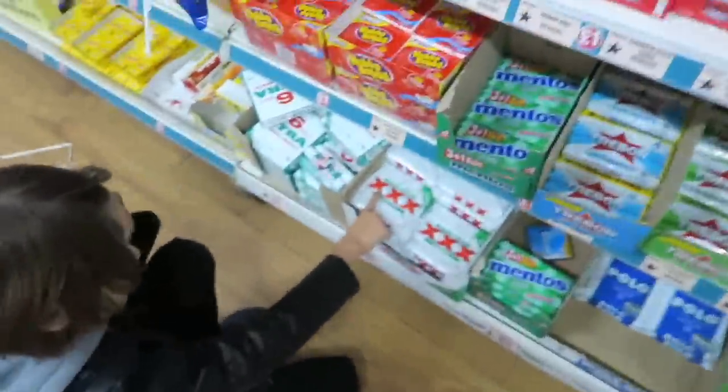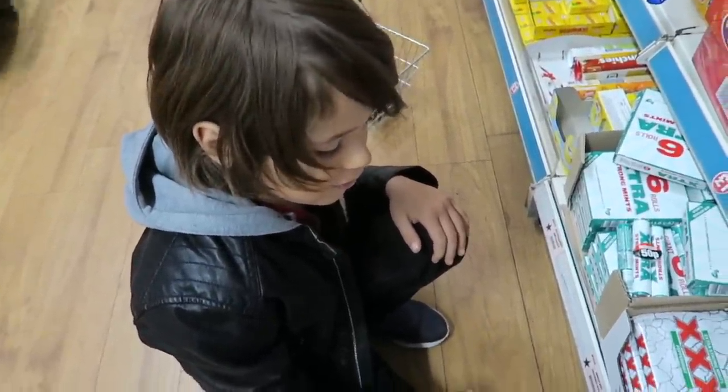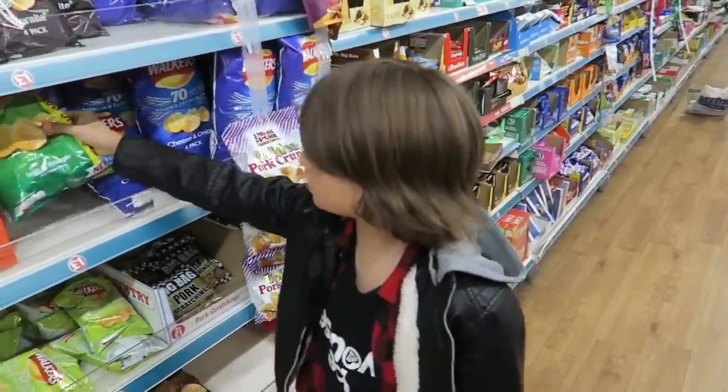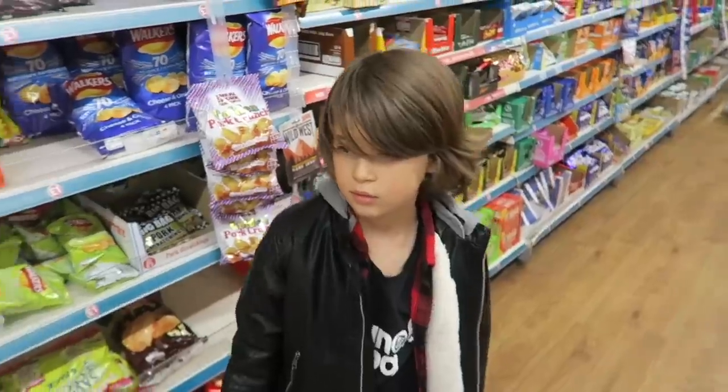For Mummy? Oh, she could. Extra, extra, extra, extra. You're against her, you're not supposed to help her. Oh. Well, hopefully she sees it. Hopefully she doesn't. I've got an S. Salt and vinegar, the flavour. Salt and vinegar crisps, that's what we're going for the S. Doing good, mate. You've got it quite easy.